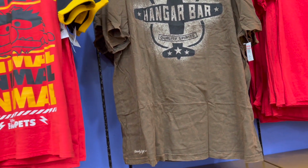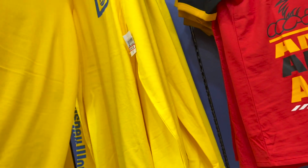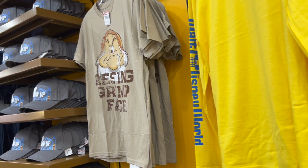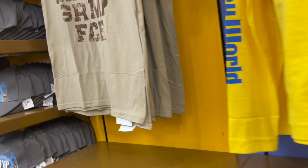That is $15, down from $25. They have this long sleeve yellow tee for $20. It kind of looks like a spirit jersey, but it's not. Now let's get over here to the hat. It says never grow up and it's got Peter Pan.